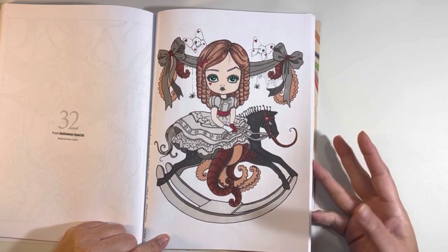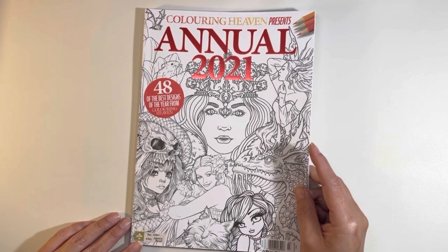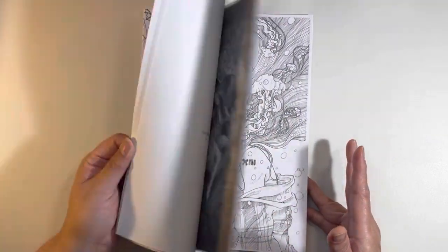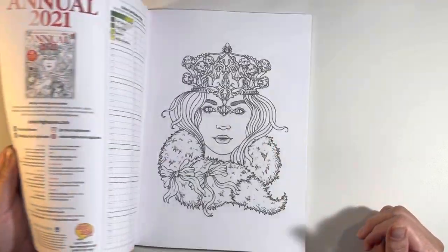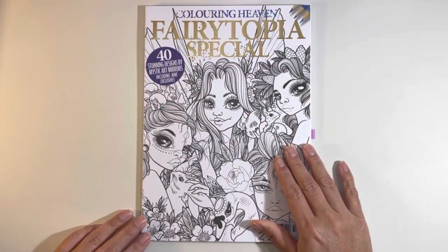Well, I mean, it's done. So, yep, that's the page I have out of this, the annual 2021 special. And these, as you can see, is just a variety of different artists that they compile from their coloring books for that particular year.